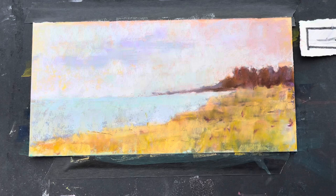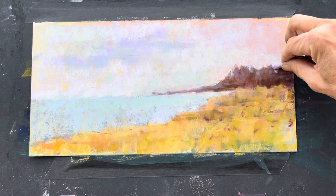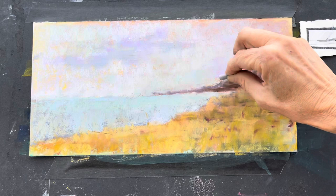So this really is the final stages. I want to soften that tree line in the background, so I'm adding a little violet on top of those rust colors. I also want to break it up a little bit, and I want to soften some of those edges. So playing around with color just a little bit more, finding spots that I want to highlight and brighten, and I'll be done.